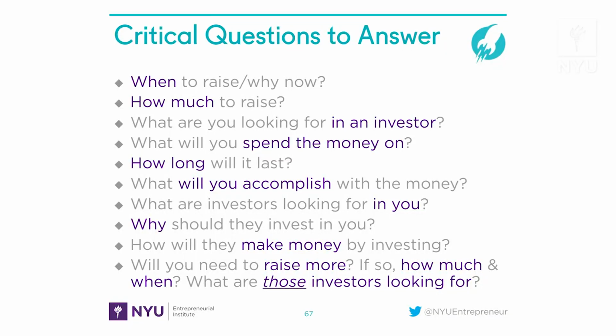What are you going to spend the money on? You should have a fairly detailed concept of what you're going to spend the money on, how long it's going to last, and what you're going to accomplish with it. You should also know what investors are looking for in you, so go talk to them before you're actually ready to raise money. And then be able to answer the question, directly or indirectly: why should they invest in you?